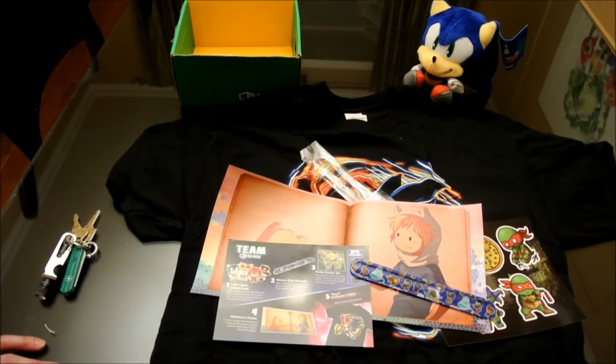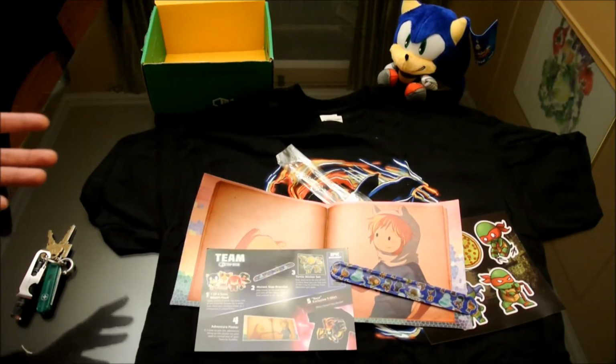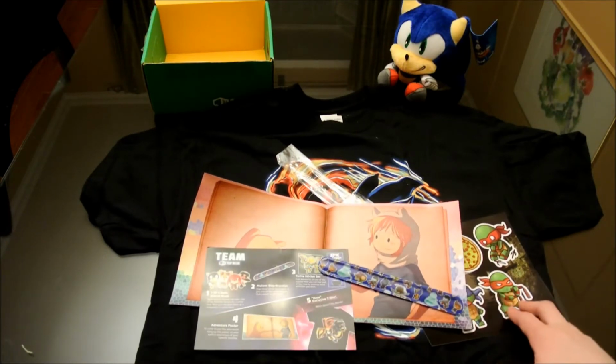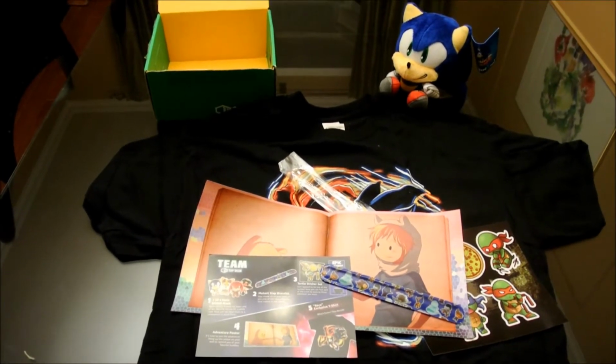Yeah, but definitely a solid haul this month. Really, you've got the shirt and the plush. And then the slap bracelet is just cool. The decals, we'll find a place to stick them. Anyways, that was the unboxing, and now we're going to move to Shaky Cam for a little bit of a review / recommendation.